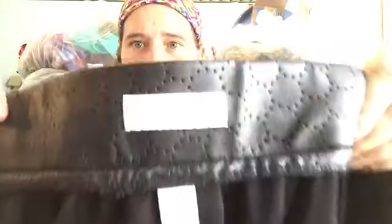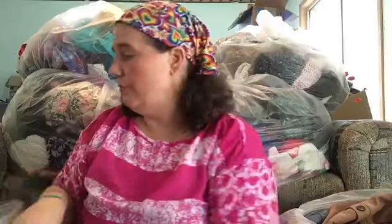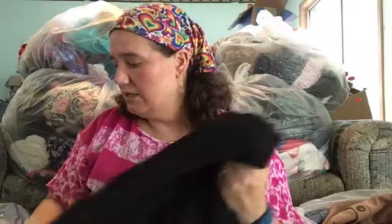I'm liking this bag so far. I am, I am, I am. Bisou Bisou, size large. Can't get it to show. There. Size large pleather skirt. I might have some fun skirt bundles coming up. We'll see.